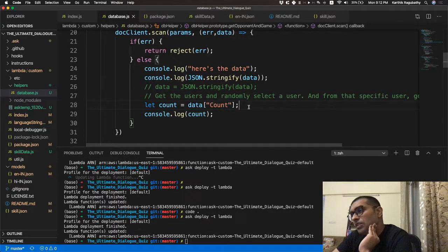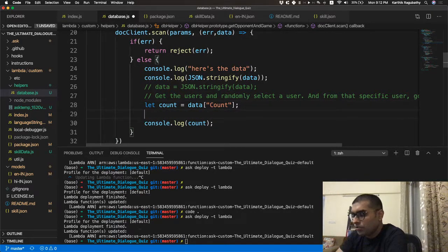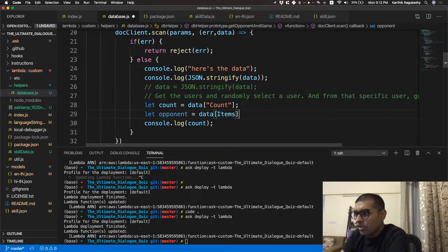Okay, so now that we've got the count, what we need to do is let opponent. We are going to find an opponent now. It is going to be data of items of a random player, right?